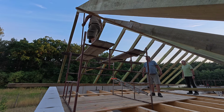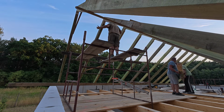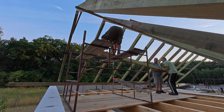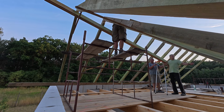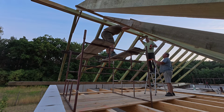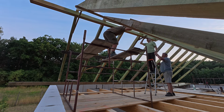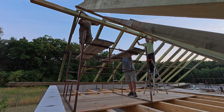The last job of the day was starting with the ridge beam. The highest beam in the house, it adds strength to the structure and keeps all the rafters together. This was the first of the 3 pieces, a solid 5-meter beam, and yeah, it was heavy. For now, we just placed it there temporarily because the collar ties will hold it up later.